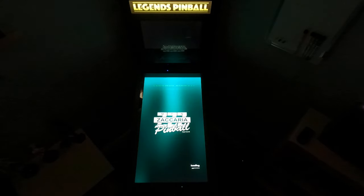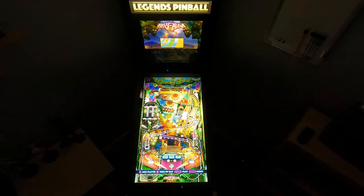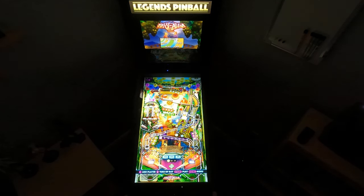Try and get another new camera angle. Just want to make sure I give a good live view. I'm dropping this down to 2K because I don't think I need the 4K and it takes too long and I don't have the patience. I have not, I didn't try this table yet.